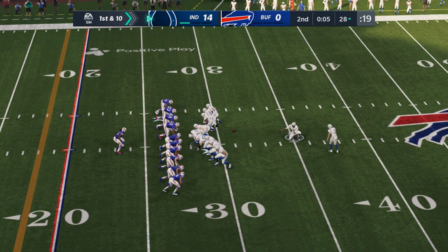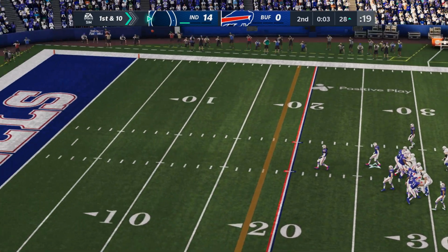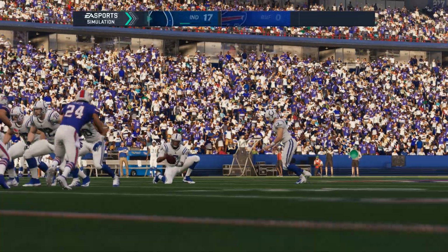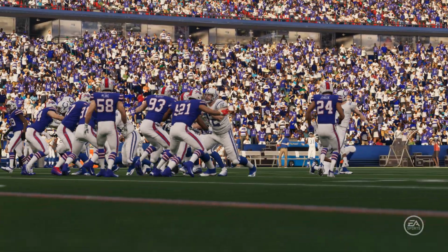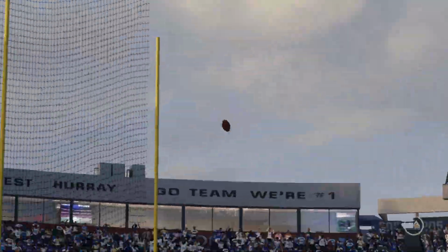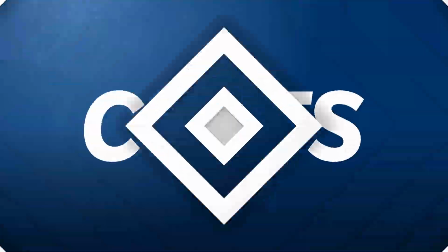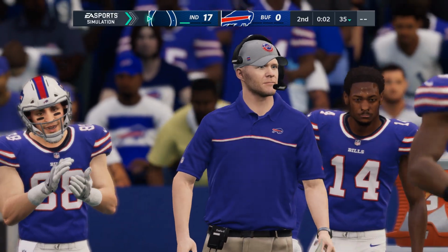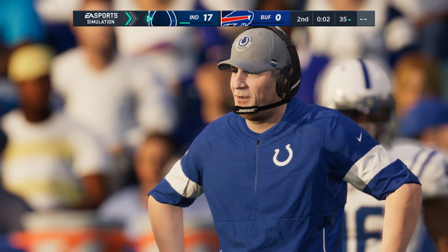Spotted at the left hash, this from 45. And this one is right down Broadway. And the lead will grow. It's now 17-0. So as it turns out, a 2-play drive resulting in the field goal.